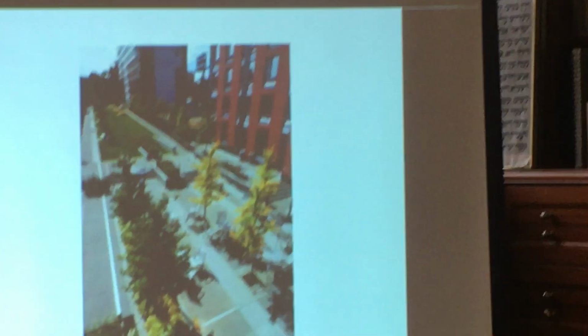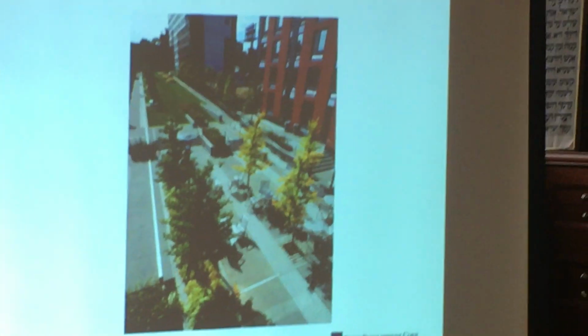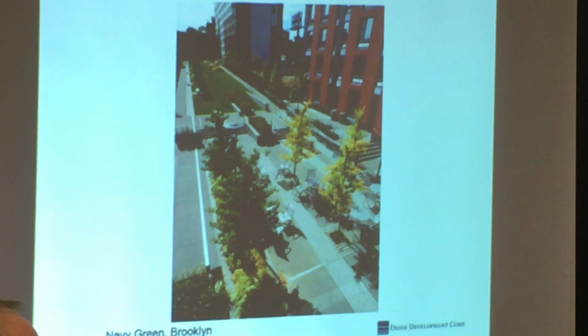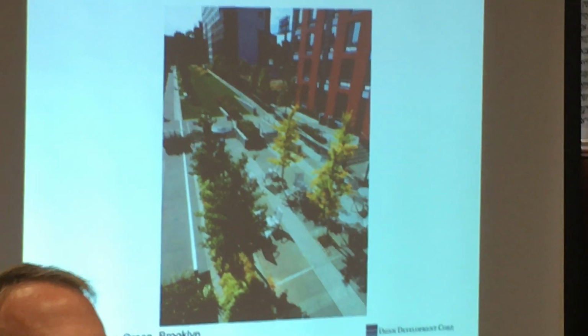Oh, that's the common green of our Navy Green project. Again, home ownership condominiums, private townhouses, supportive housing, low and moderate income, all sharing these open spaces, the children's play area, the lawns. Is that the last one? Yeah. Okay. First hand up was.